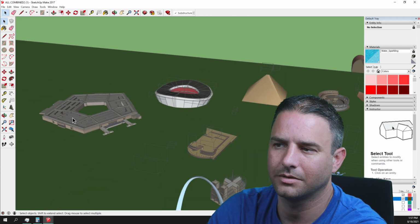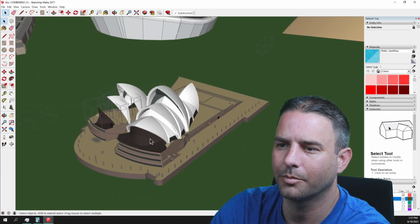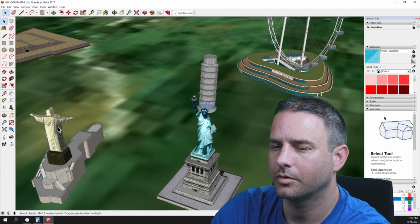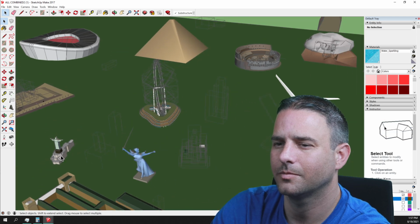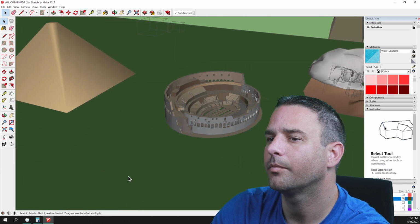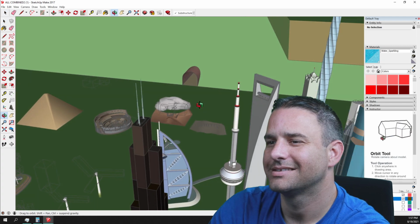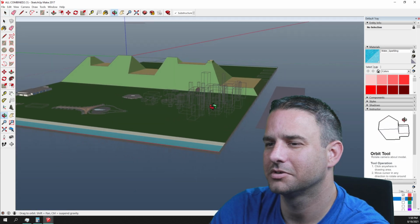And everything in here is to scale. I made sure everything was perfectly to scale. So there's the Sydney Opera House, and you got your Statue of Liberty. And here's the one down in Brazil. Was it Brazil, I guess? I think. So, yeah. As you can tell, it's a pretty huge design.